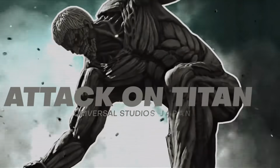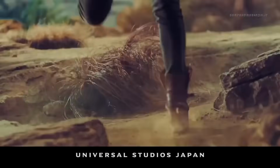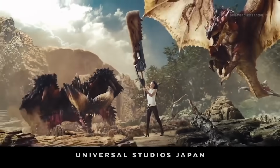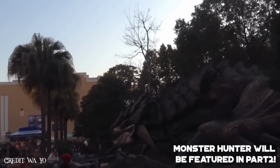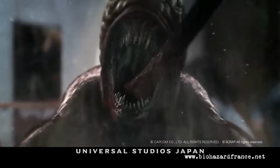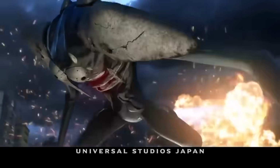Attack on Titan, Universal Studios Japan. In previous videos, we have already talked about the annual event that has been held for the last 6 years at Universal Studios Japan called Cool Japan. In this event, Universal creates attractions of the most important franchises that Japan has given the world. With franchises such as Monster Hunter, Resident Evil, Evangelion, Sailor Moon, and others, this event is fantastic.